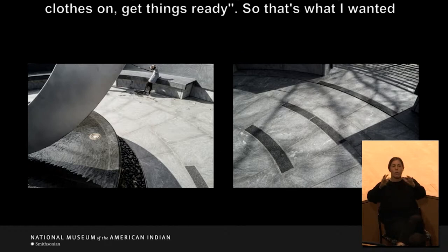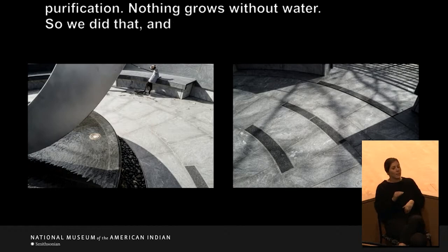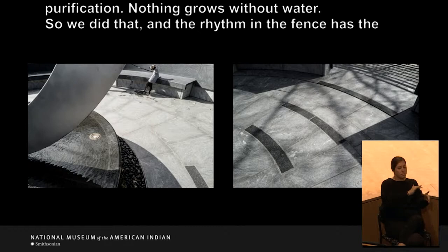Nothing grows without water. So we did that, and the railing in the fence has the same rhythm to it. It breaks itself. It's tight, and then it gets a little looser as it goes out. And that also guides you in and causes a rhythm of everything. So to me, the drum beat is a rhythm, the heartbeat of our people. And that's what we wanted that to expand out across the land.